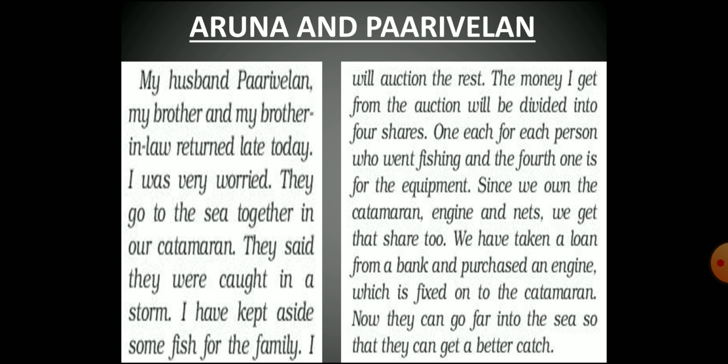When they return to the beach, Aruna keeps some fish for the family, and the rest of the fish she sells to those who offer to pay the most. Children, selling things in this way is called auctioning. So, the money Aruna gets from auctioning fish is divided into 4 equal shares.